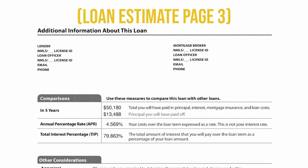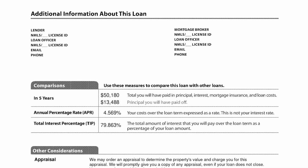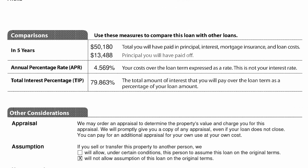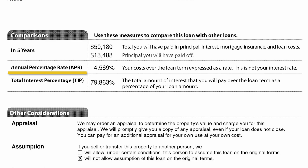So then the third page of the loan estimate actually just shows you the big ticket item, bottom line things that you'll need to know when shopping a home loan, right? So it's how much interest you'll pay in 5 years and how much principal you will have paid in 5 years. Your annual percentage rate. We're going to link the other video that really goes through this in depth, but the annual percentage rate is the cost of the loan term expressed in an annual rate.